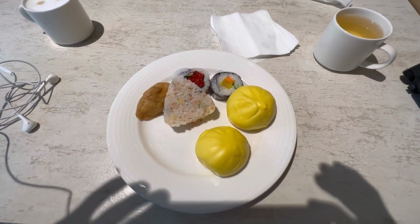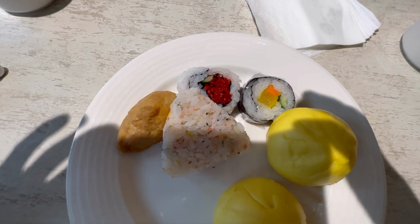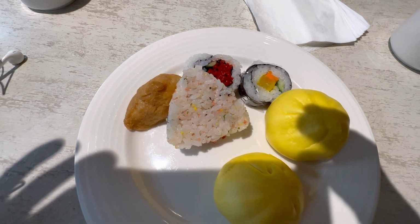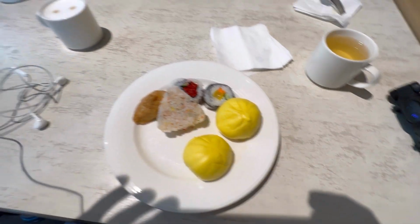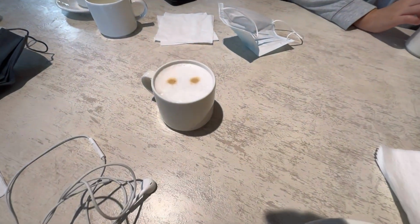All right, round two, I'm having some sushi rolls, rice buns, more sweet buns, a cappuccino. Plate number three, we have udon noodles and dragon fruit.